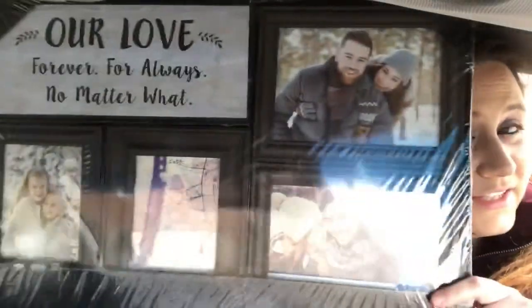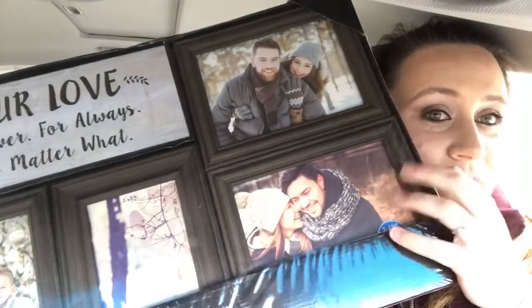Now this is an item I was so excited to find. I could not believe it. I got two of them, one for me and one for my boyfriend's stepmom. I asked her if she would like it and she said yes, so I grabbed her one. It's so big, and I think these come apart and you can arrange them any way you want to.